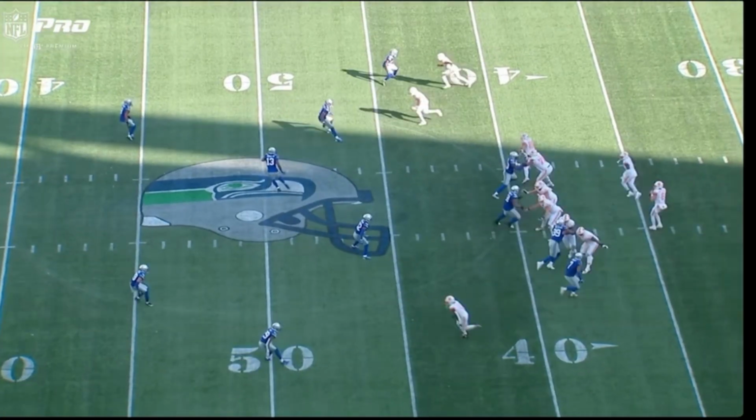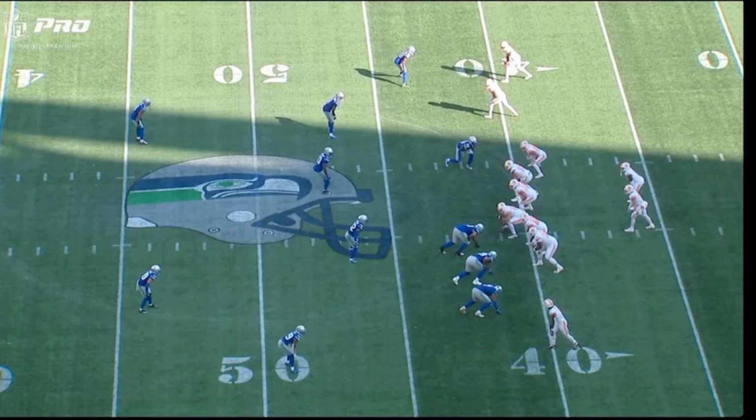Has another post pattern. If you didn't know by now, post pattern is probably my favorite route to run when I played receiver. And if you know how to run a post, it's damn near impossible to stop. Sometimes you can couple it with a go based on how you set it up. Again, Egbuka is down here at the bottom of the screen. DB is outside leverage.